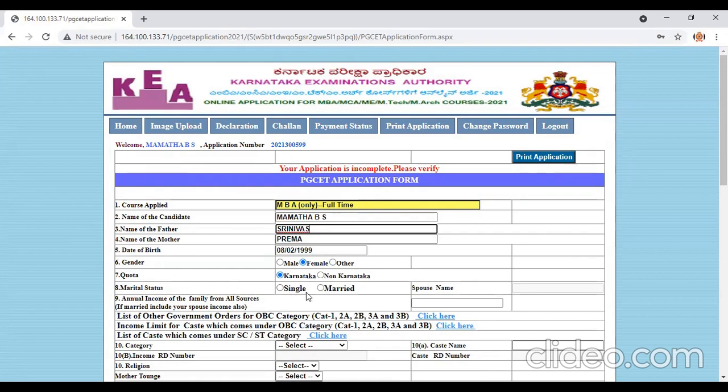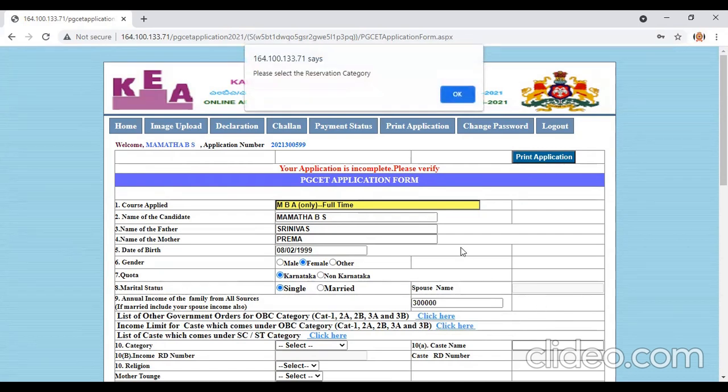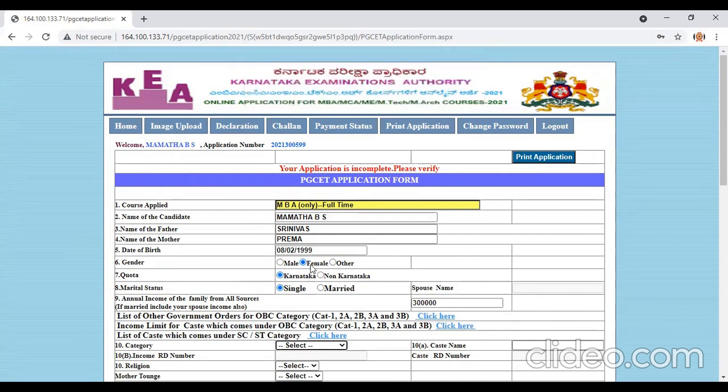Okay. Next, marital status. If you're single or married, you can click here. If you're married, you have to give your spouse's name. Annual income: please check your income certificate. Whatever is mentioned in your income certificate, type that only. Don't give any other information.